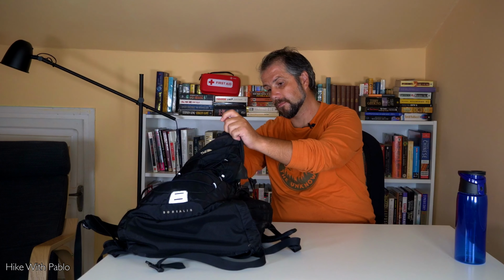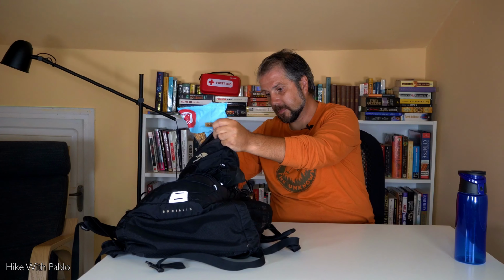And concerning food, I normally bring with me 1 or 2 sandwiches. I bring with me these energy bars that I will eat during the trail. And also I bring with me as a backup food something that I find nutritious, but I don't particularly like. In my case, things like walnuts.